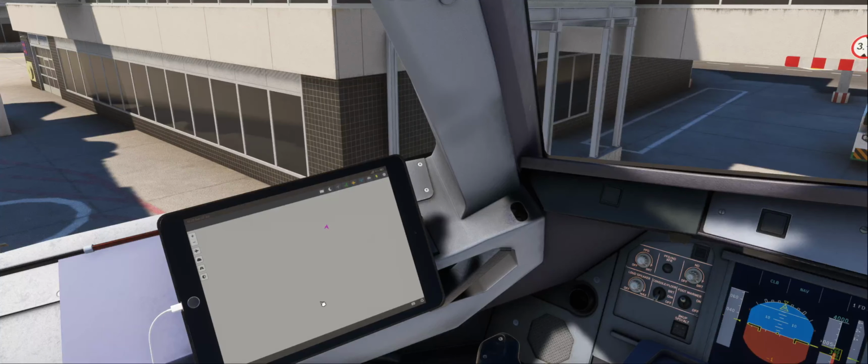Condor 1 Papa Whiskey, information Juliet is current, cleared Palma, Aniki to Lima departure, flight plan route, climb via set altitude 4000 feet, squawk 2103. Alright, cleared to Palma via flight plan route, Aniki to Lima departure, initial climb 4,000 feet, and squawk 2103, Condor 1 Papa Whiskey. Condor 1 Papa Whiskey, read back correct.